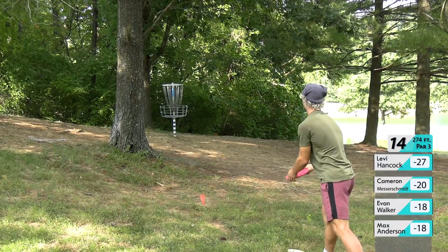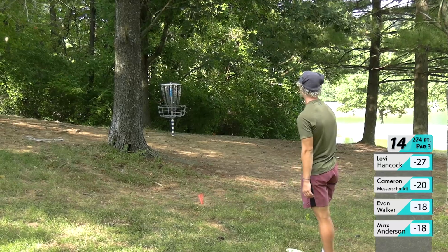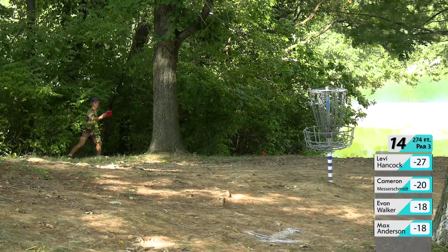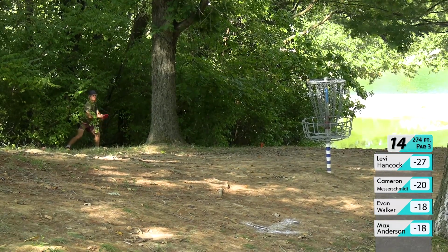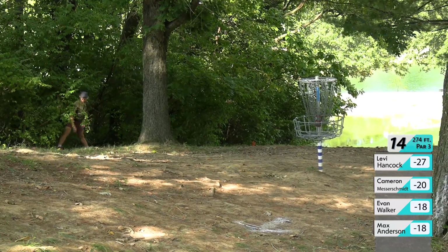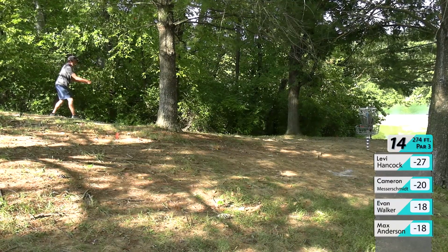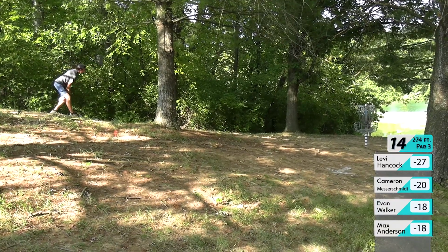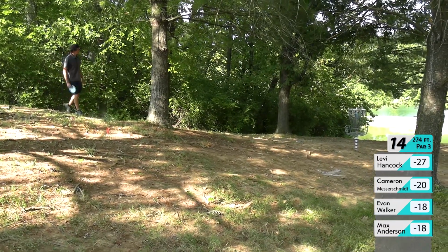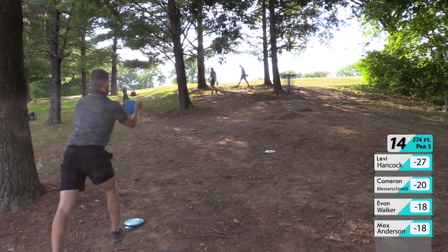So here's Evan from probably 45 feet. Oh, just a little right. Very committed. Just pulled it a bit. It was well weighted as well. This isn't too bad of a comebacker. Oh no. And is that our first bogey on the card? No, Cameron had one on 12. Just a little low from Levi. Hard putt to commit to with the downhill slope.